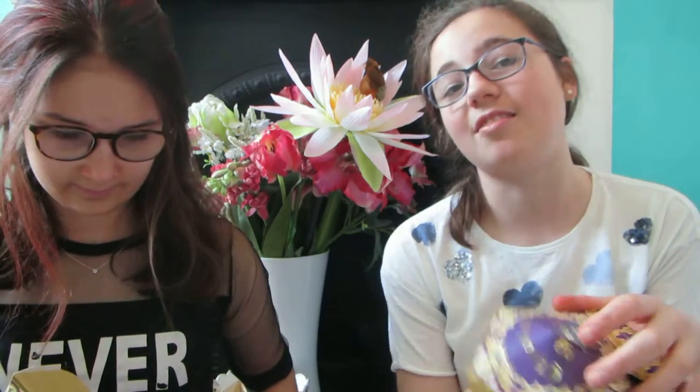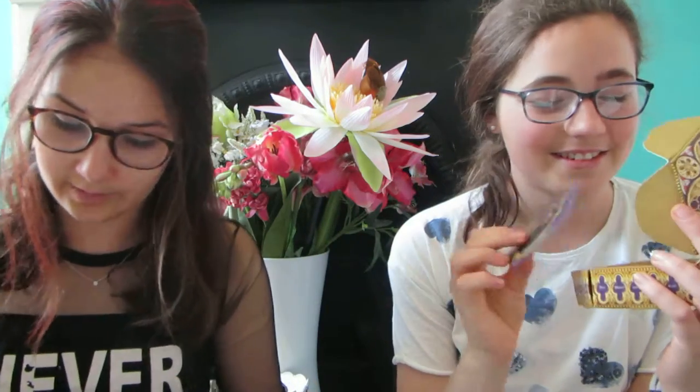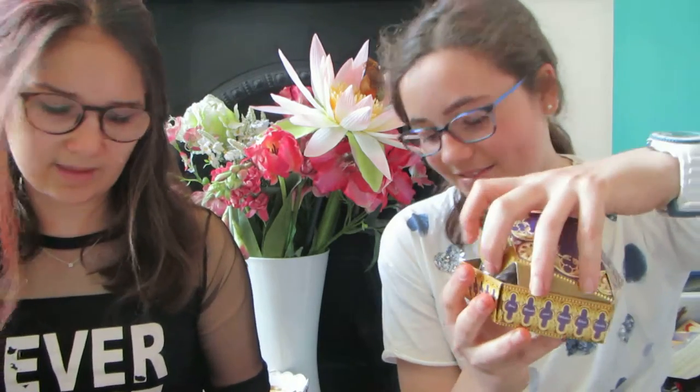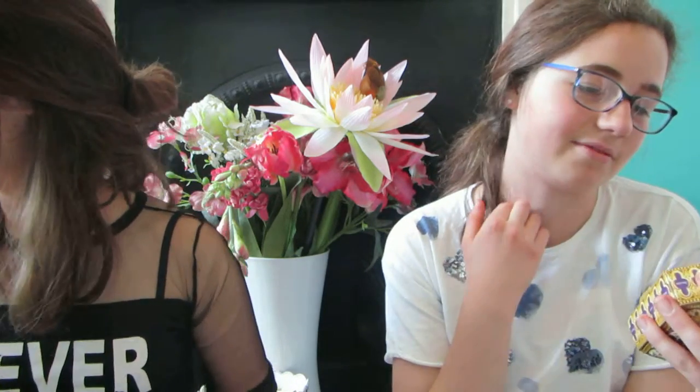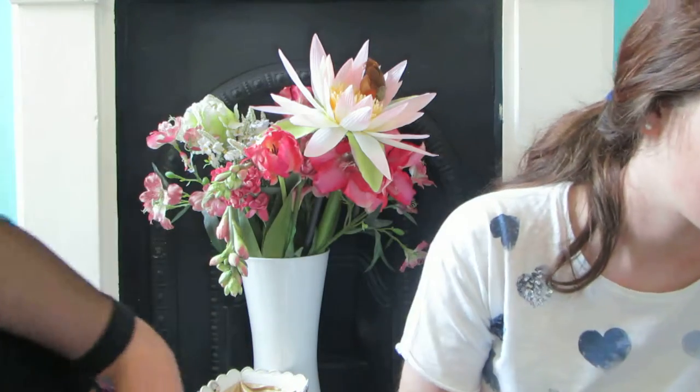But we checked our cards and I got Gryffindor. Ravenclaw. Well, I mean, I like Ravenclaw, I'm part Ravenclaw, but you know. That's cool. It's really expensive though. Yeah, that's a fact. £5 for this, but it's quite big, so yeah, okay, fair enough.